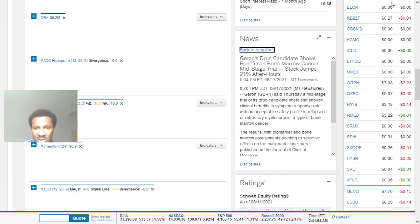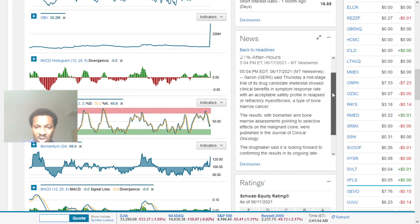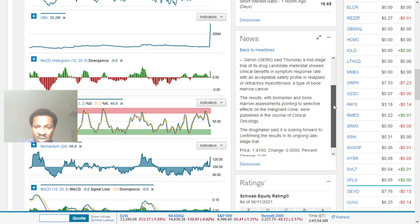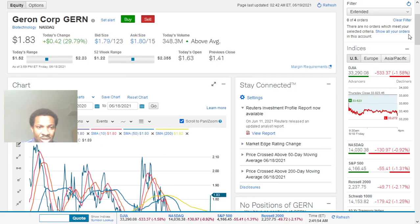At the close of trading on the 17th of June 2021, Geron Inc. said a mid-stage trial of its drug candidate imetelstat showed clinical benefits in symptom response rates with an acceptable safety profile in relapsed or refractory myelofibrosis, a type of bone marrow cancer. The results, with biomarker and bone marrow assessments pointing to effects on the malignant clone, were published in the Journal of Clinical Oncology. The drug maker said it's looking forward to confirming the results in its ongoing late stage trial, and we definitely know that the stock closed up roughly 30%.